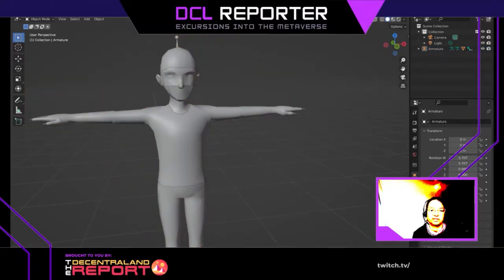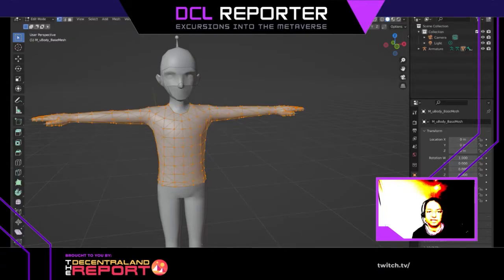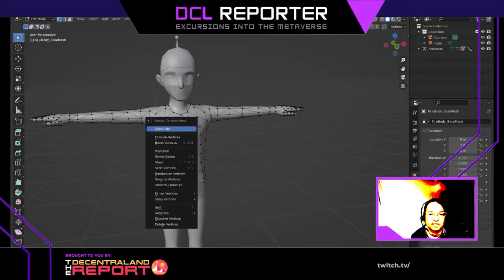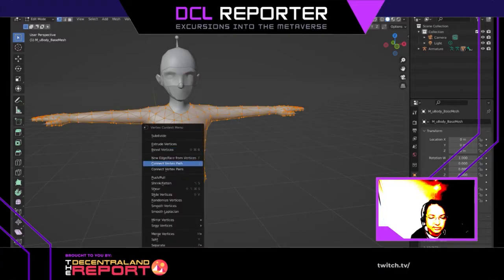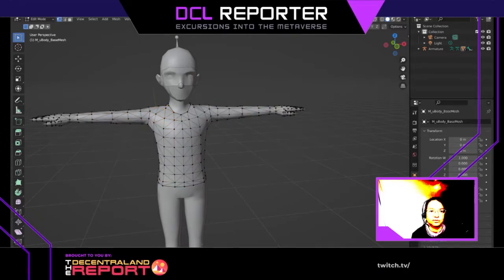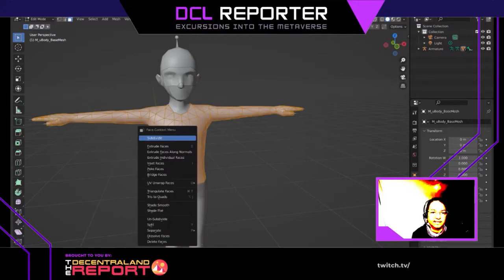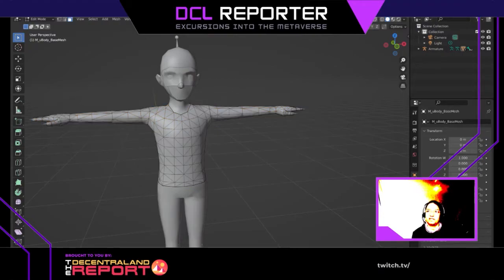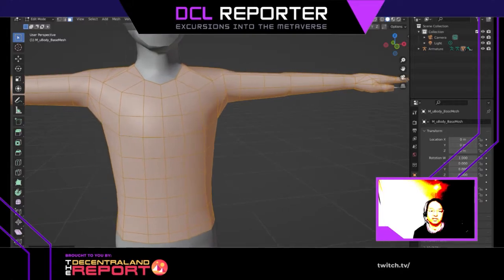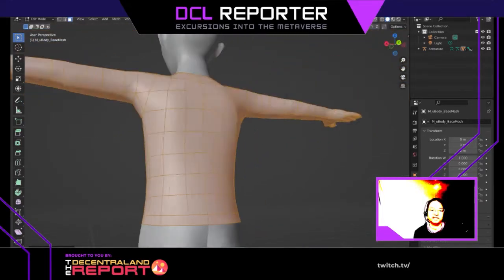One of the things I've been seeing a lot of in Decentraland is... here's the base model here. Let me see if it's going to let me do what I want. Hold on. Oh, hold on a second. Let me go into face mode, select all. This is something that I think makes things a little bit easier. If you select your mesh, you go over to face mode in the upper right here. You hit A to select it, and if you right click and go Tris to Quads, you see how they all became squares now?